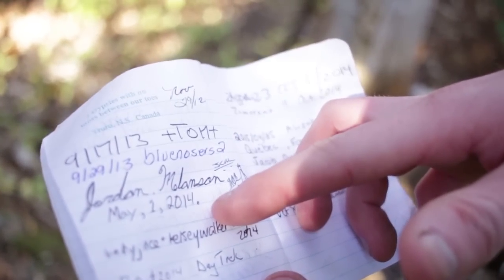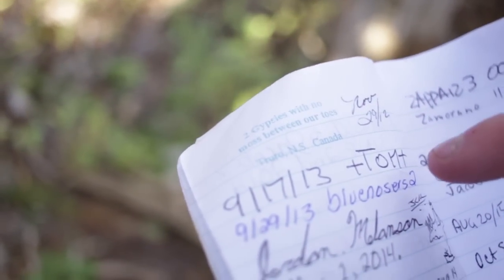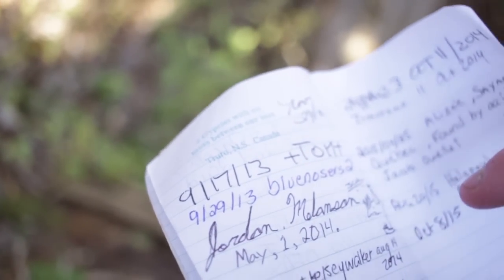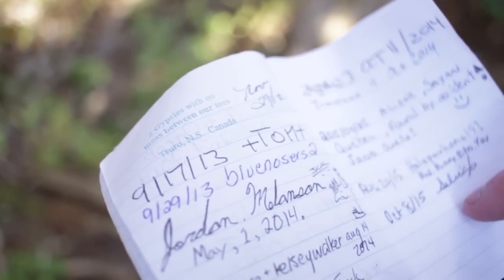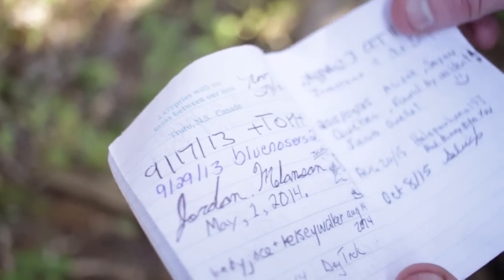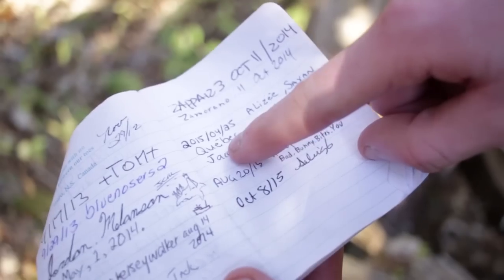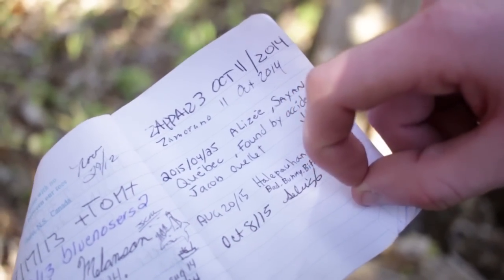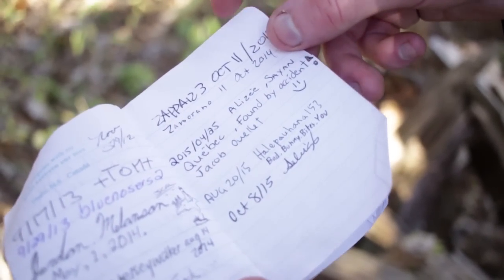It is quite a hike out here. Two gypsies, we've seen that before. Stamp. Londonderry. Were they in the Cook's Brook? They were. Hello, gypsies. We're gonna sign this puppy and put it all back. Quebec. Oh. Found by accident. Just like us. Basically. All right.